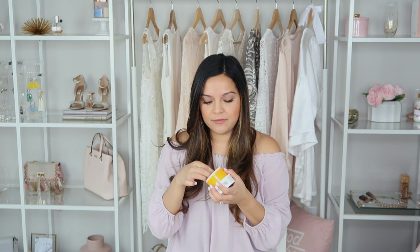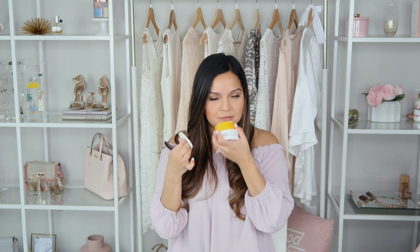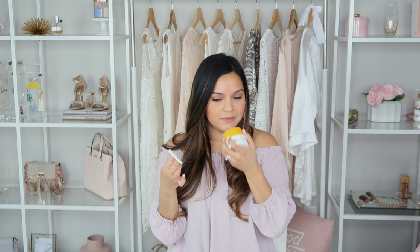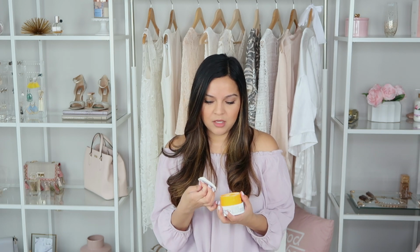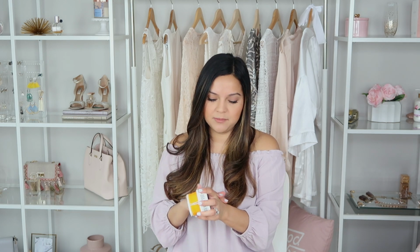So let's take a little sniff here. Oh my gosh, that smells amazing. It smells like coconut, vanilla. It just smells really luxurious and really fit for summertime. It also looks really thick, and the consistency is pretty thick, so it is going to be very moisturizing. Oh my gosh, it does feel really great.